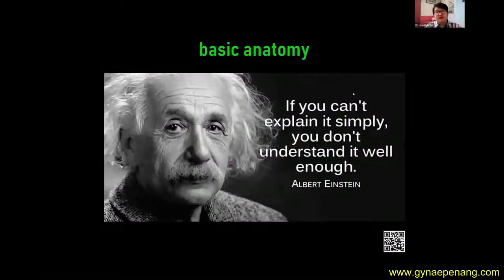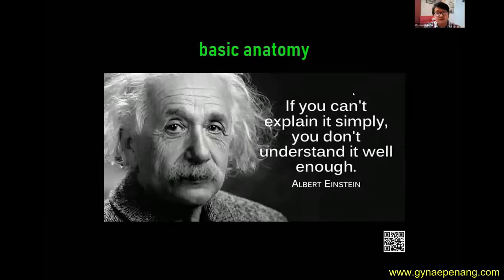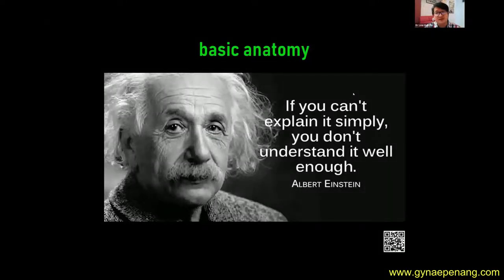Okay, second of all, I'm going to talk about basic anatomy. I think with basic anatomy, a lot of people usually think, oh, this is a lecture about anatomy, so we can skip this, we go for a break or go for makan. Okay, not during Ramadan, of course.